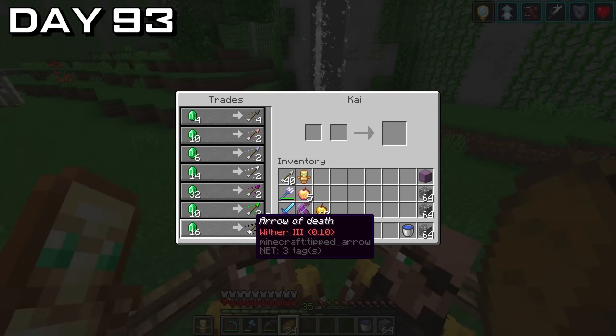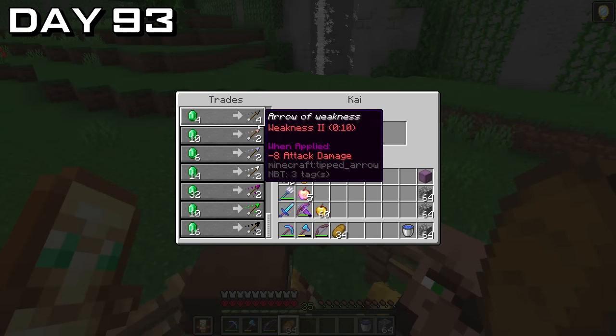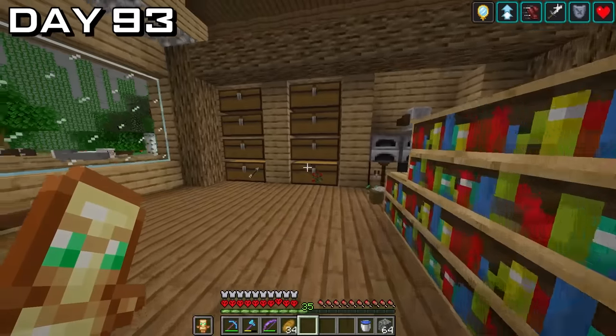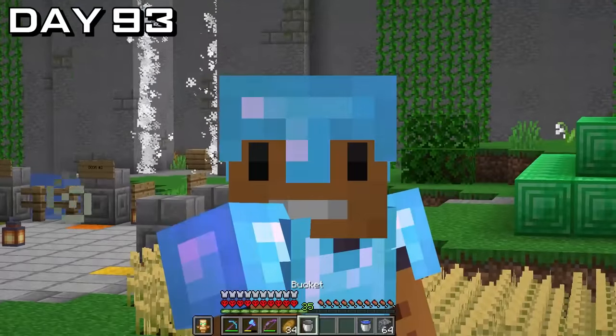Oh my God, he's selling a bunch of arrows. These are some OP arrows. I probably wouldn't use any of this, though. I thought it would be selling netherite armor. And why do I still have invisibility? How did this even happen? Let's grab a bucket and drink some milk. Nice to see my face again.